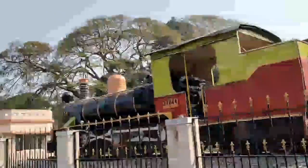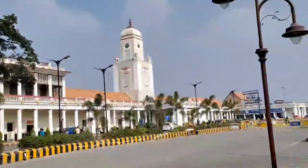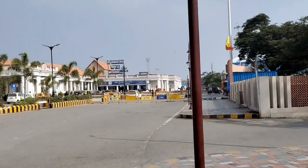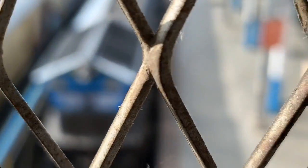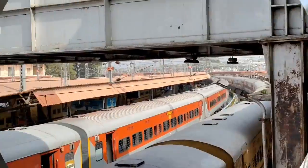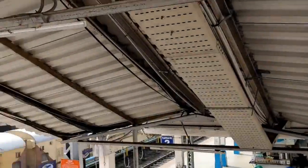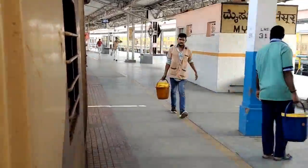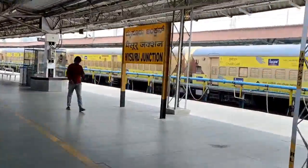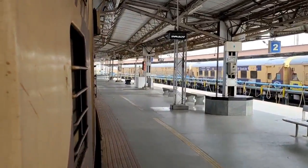This is the historic old meter gauge locomotive. Here is the beautiful station of Mysore Junction. Here we depart Mysore Junction on right time, 10:15 a.m.